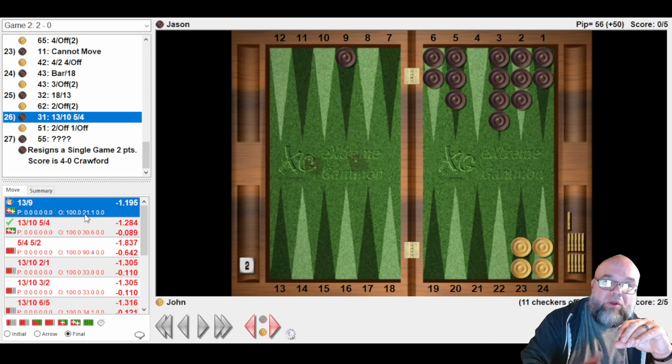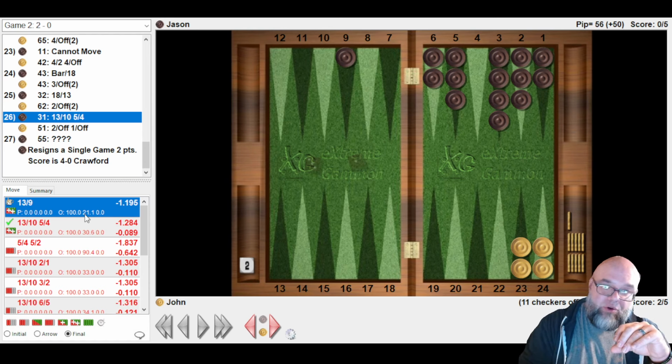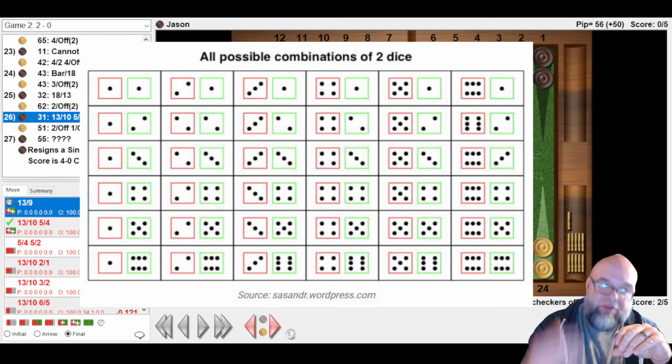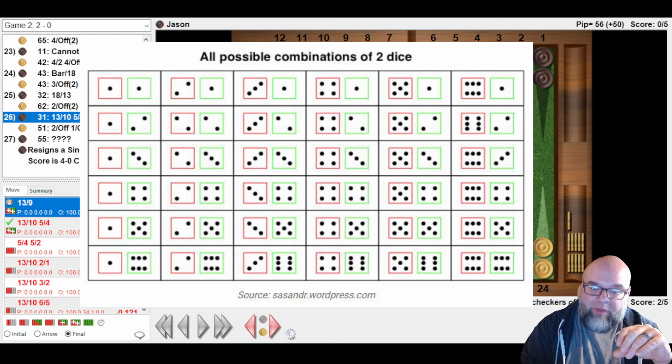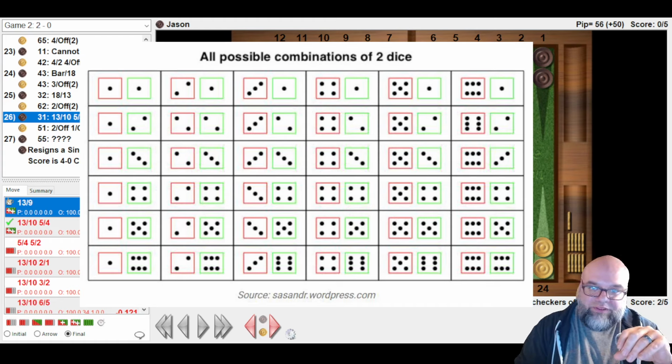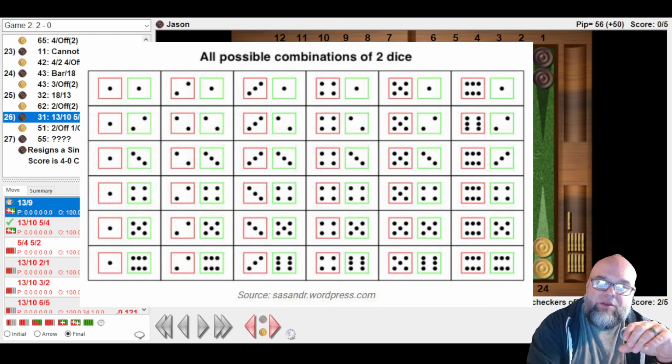So the whole answer lies in dice combinatorics, or dice distribution. If you're not familiar with counting dice combinations, what you're essentially trying to do is look at this image here, or think about this image in your head. You obviously have two fair dice in a backgammon game, and they're six-sided. We'll call one dice one and the other dice two. So you have six different doubles, okay?